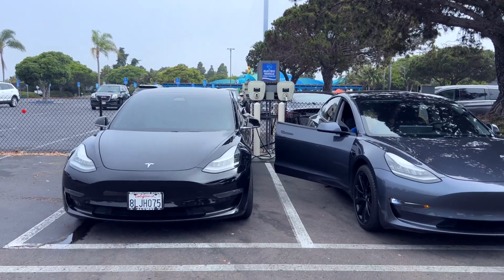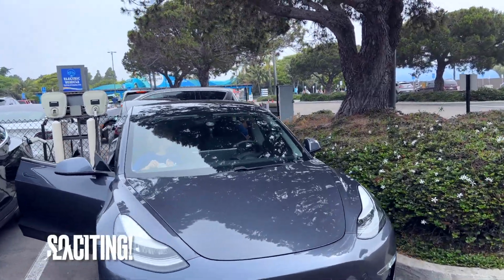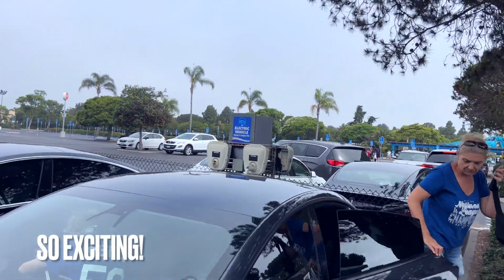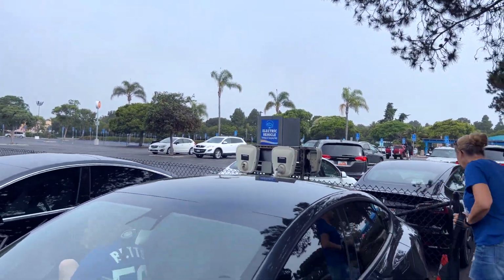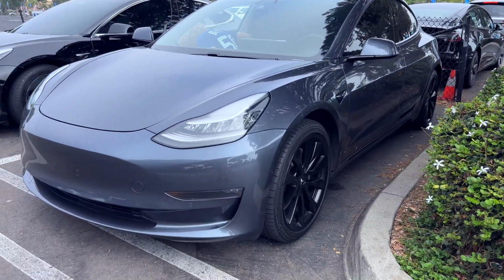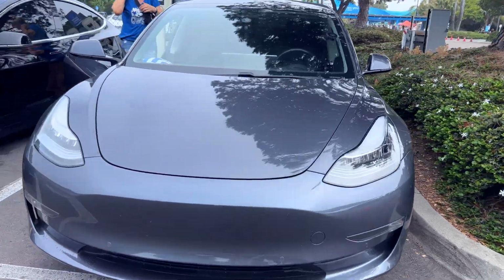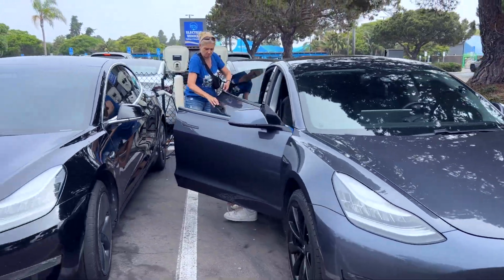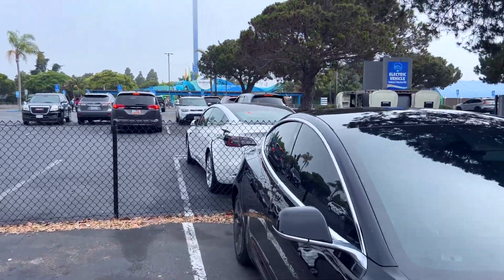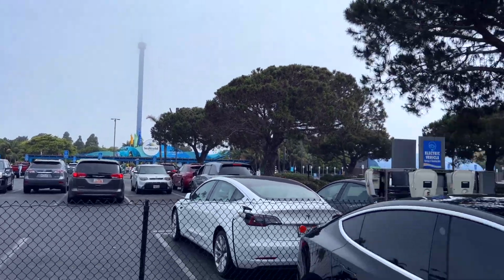All right, so we got to SeaWorld early, and we got the last charging spot to charge one of 4 Teslas in these spots. Our hotel had charging, but just wall outlets. We had to bring our own charger, and I forgot. Can you imagine? I'm a Tesla YouTuber, and I forgot my charger. So we're going to charge here today, hopefully for free. I'm not sure, but pretty cool that we got the last spot, and it's right near the front entrance. So we should be good to go. Let's get her plugged in.